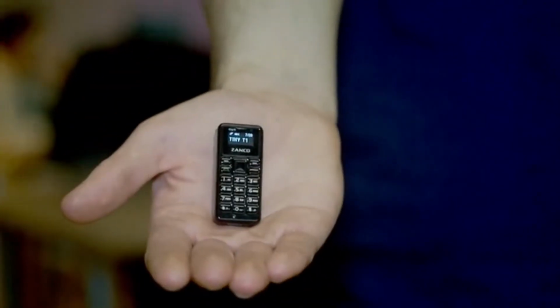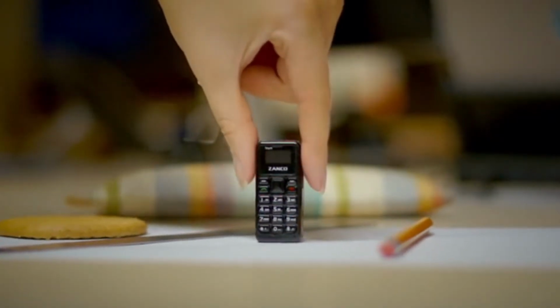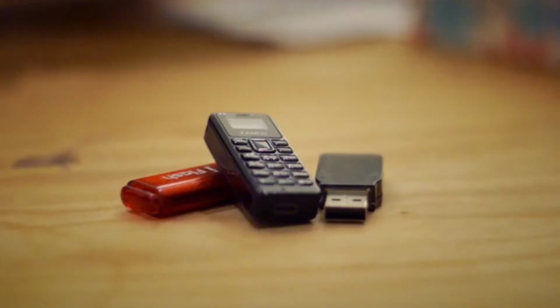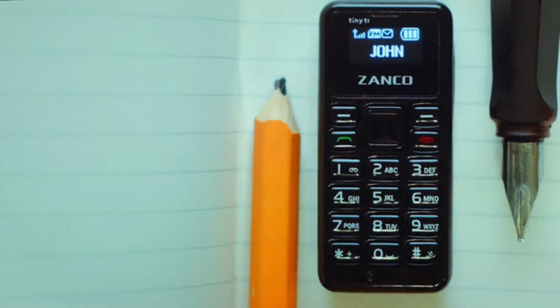The smallest mobile phone in the world. Meet the Zanco Tiny T1. I feel like it's a USB stick. Hello? This fully functioning talk and text mobile phone is unbelievably tiny.